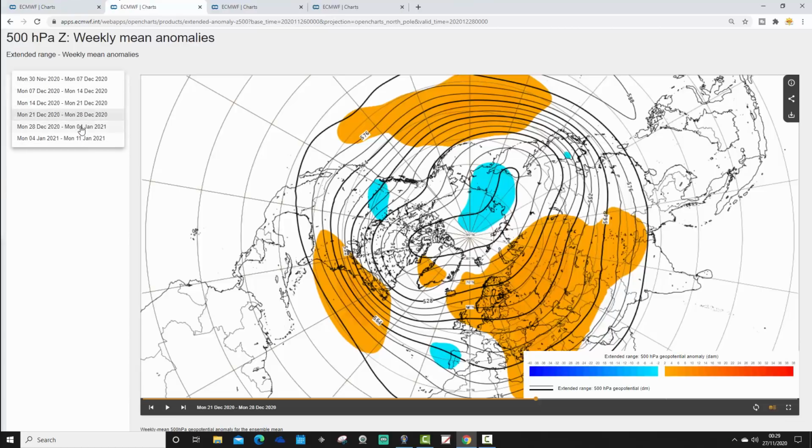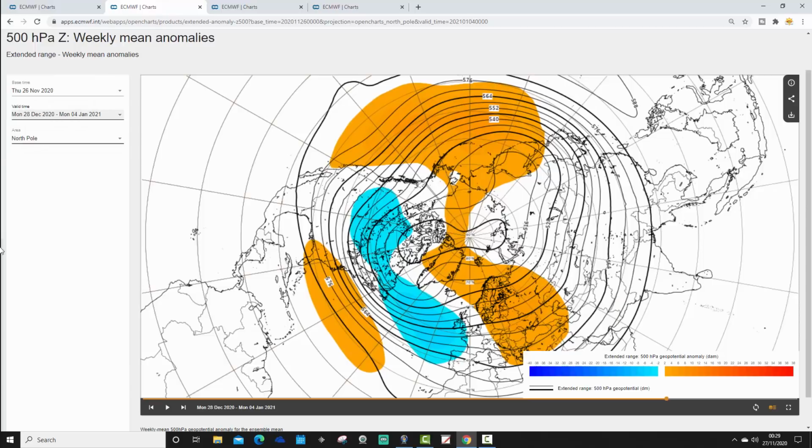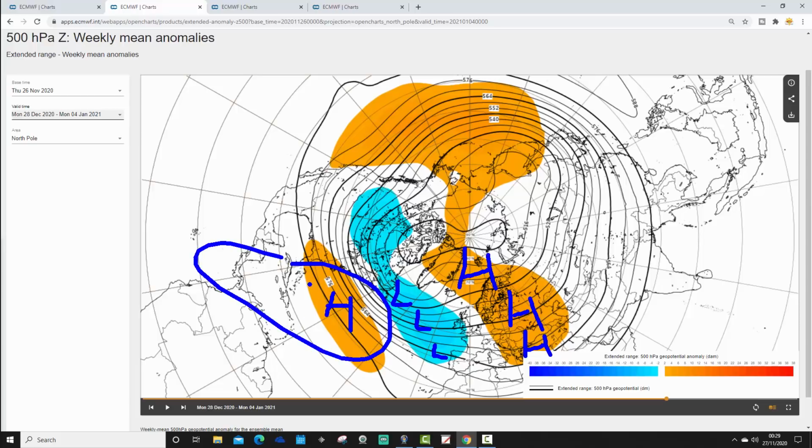500 millibar height anomaly for this New Year period. It's looking like this. So it might be a bit of a battle, actually. We've still got lots of high pressure to our north and also to our east. We've got low pressure coming in from the Atlantic. That's the Azores high, by the way. That's displaced a long way from us over towards Bermuda.